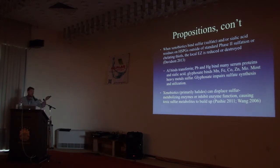Halides can displace sulfur metabolizing enzymes or inhibit enzyme function. This is mainly an enzyme called sulfite oxidase, which converts sulfite, which is highly reactive in the body, to sulfate, and has a molybdenum core.